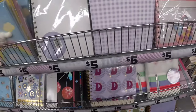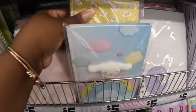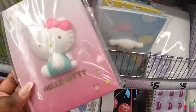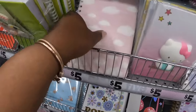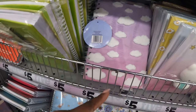Cherry, cherry, cherry. Oh, that's cute. A little Hello Kitty one. And then they have the clouds. That's that one. And then a purple.